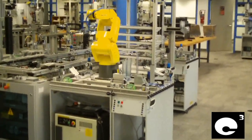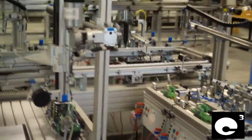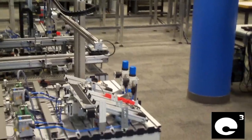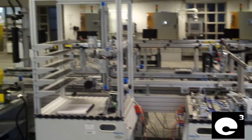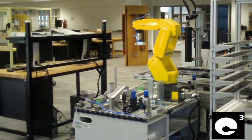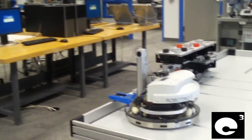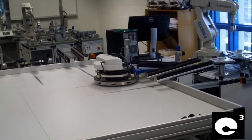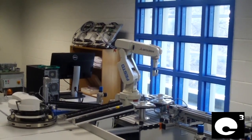Now, this stuff here I've never messed with before, so I can't really answer your questions about it. Some of you might already know. Feel free to comment. And I'll go ahead and get you a view of all this stuff. We got a lot of robotics and stuff here. More robots. There's another robotic arm over there. There's a computer over here. Obviously, the computer controls it.